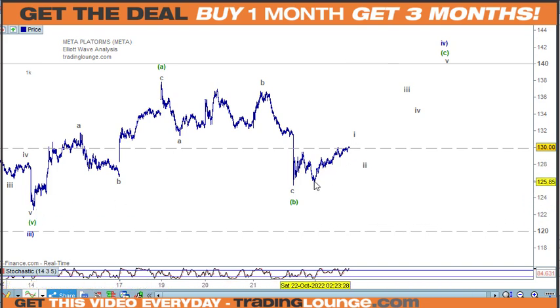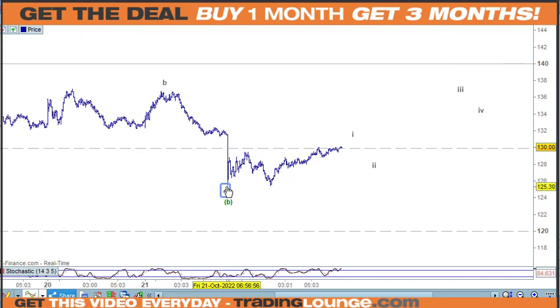I was a little bit unsure about this here. I can see that that's in 3 waves here, but the problem is it's taken out that low here. So I can't call that wave 1 up here. So yeah, a little bit unsure about that. I have to mull that over a little bit. I'll probably need to bring this over to this point here.